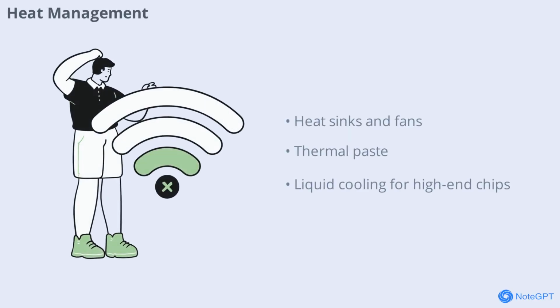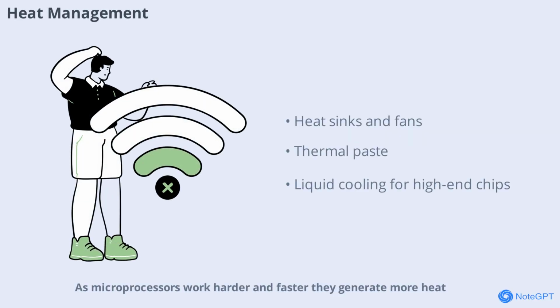As microprocessors work harder and faster, they generate more heat. Effective heat management is essential to prevent overheating and ensure reliable operation. Techniques like heat sinks, fans, and thermal paste help dissipate heat away from the chip. In high-performance systems, liquid cooling may be used. Keeping microprocessors cool is vital for maintaining performance and extending their lifespan.